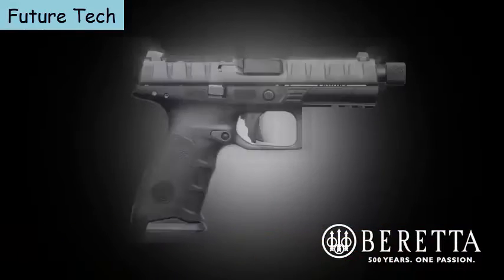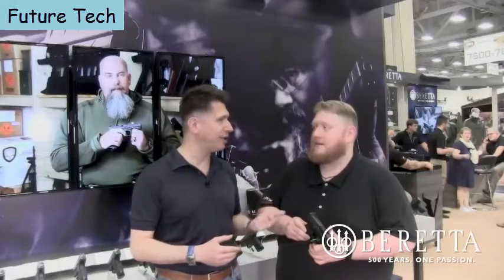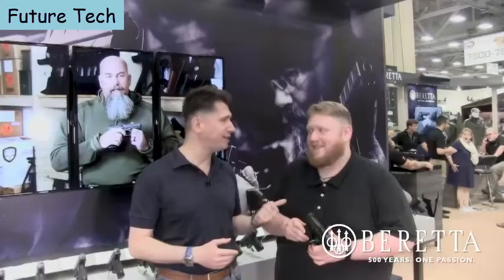Series, it's not a mystery anymore. It is the fastest selling striker fire gun on the market today. We introduced the full size, the Compact, the RDO, and a bunch of colors. There's two new configurations, super exciting this year, that Eric brought with him: the Compact and the Centurion. Eric, thanks for joining us, and tell us about these guns.